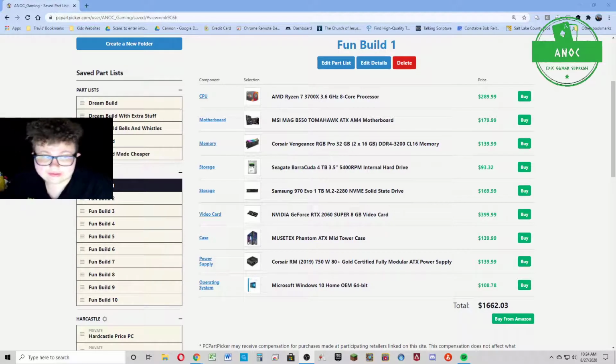As for the case, I really like this case. In fact, we'll go more in depth about this case in just a second here, but it is the Moosetex Phantom ATX mid-tower case, and the power supply is the Corsair RM 2019 750 watt 80 Plus Gold certified fully modular ATX power supply, and the operating system is obviously Windows 10. So yeah, let's talk about that case for a little bit.